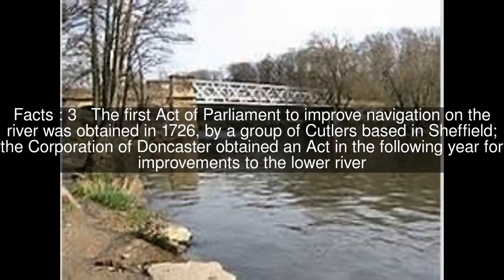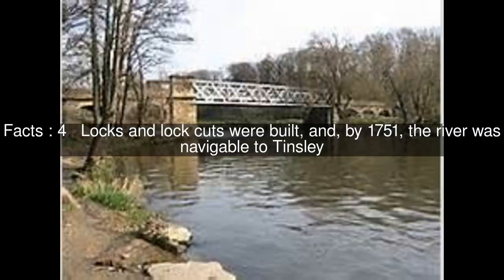The first Act of Parliament to improve navigation on the river was obtained in 1726, by a group of cutlers based in Sheffield. The Corporation of Doncaster obtained an act in the following year for improvements to the lower river. Locks and lock cuts were built, and, by 1751, the river was navigable to Tinsley.